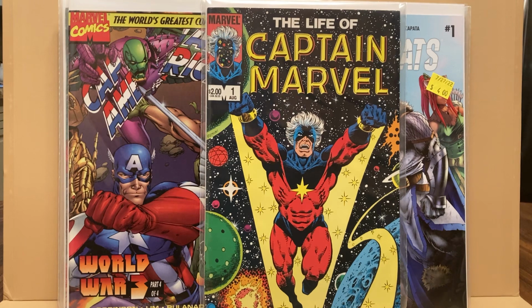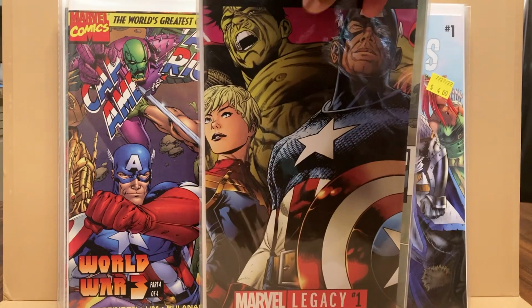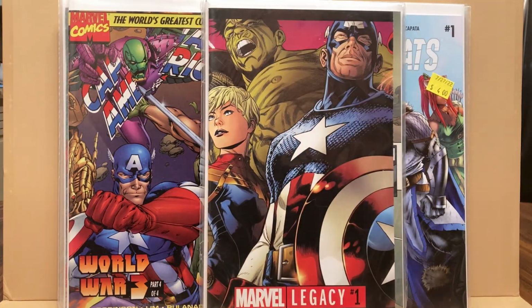Our next one, Bada-boo, Marvel Legacy 1. Well, okay, what can I say about this book? Honestly, I don't rightfully know. I can't remember. I know I picked it up when it first came out. I think I traded for it, actually, as I did this time. But I got it again. I'll probably read it again, see what I done missed out on, if anything.